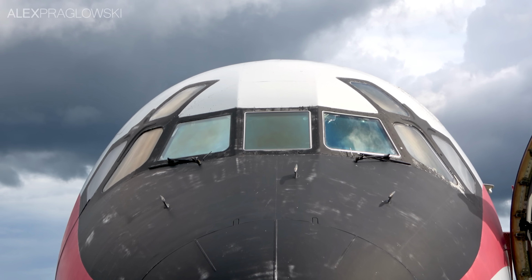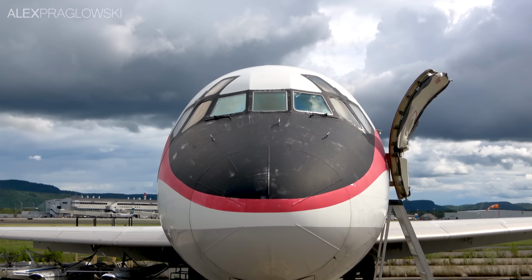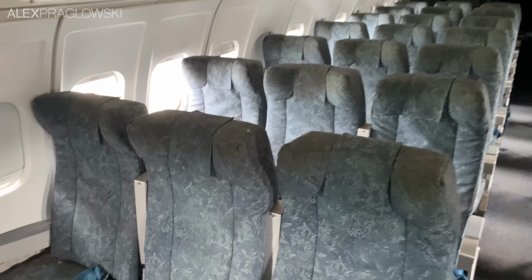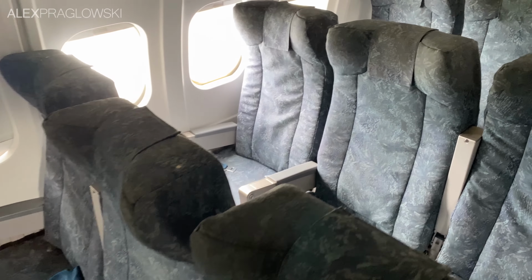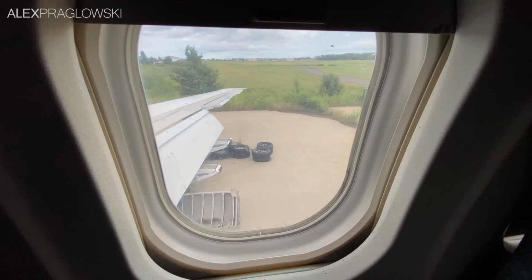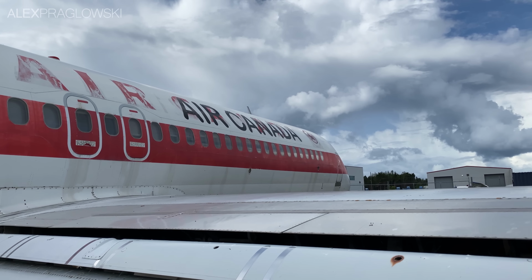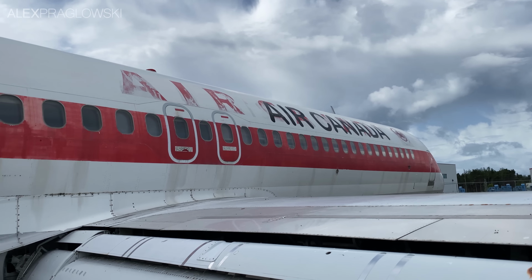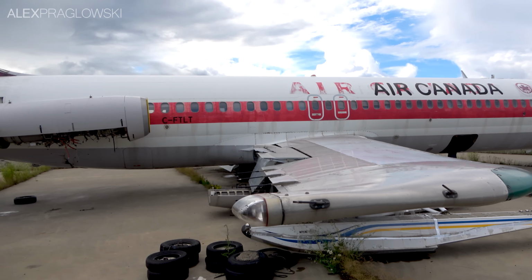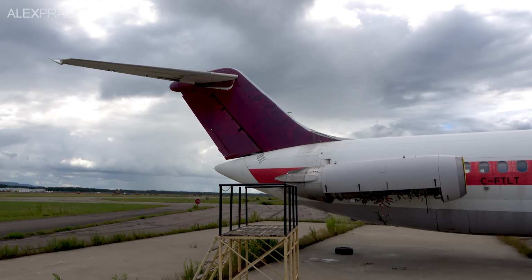DC-9s would soon serve most of Air Canada's flights within North America, from the short rapid air flights between Toronto, Ottawa, and Montreal, to longer international routes down to the States. What's especially significant about these planes, though, is that they were the very first twin-engine jet aircraft in Canada, and given the regional nature of their flights, they may very well have been the first jet aircraft flights for many Canadians. The final commercial DC-9 flight took place on January 18, 2002, from LaGuardia to Montreal, making the DC-9 the longest-serving aircraft type in the Air Canada fleet, at just shy of 36 continuous years of service.